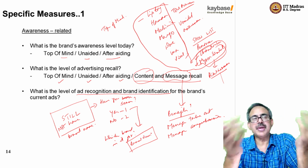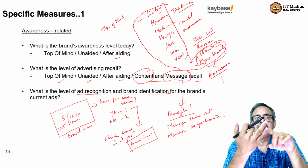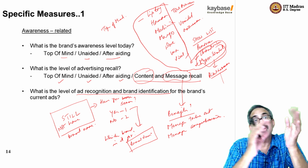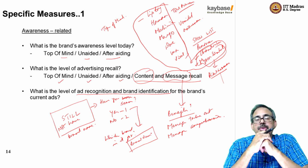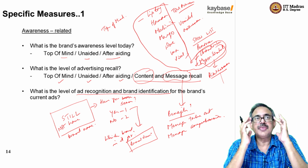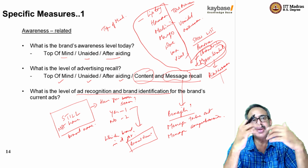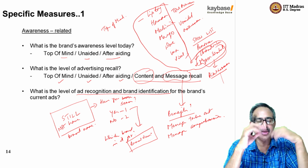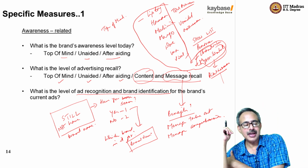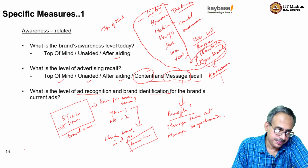Now the person can give the correct brand name, which is terrific. He remembers seeing the ad and he correctly recognizes the brand name as well. Or the person can say, I remember seeing the ad, but I do not remember what brand it is for, in which case it is a wasted creative. What's even worse, the person can say, yes, I see the ad, but he gives the wrong brand name, in which case your advertising has actually gone to help some other brand. Now can you understand why this is such an important measure? Right? So the awareness section deals with top of mind awareness, advertising related questions, and ad recognition questions. This section is clear? Can we go forward? Okay.